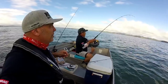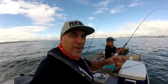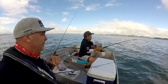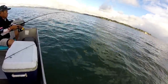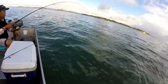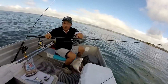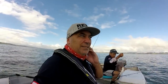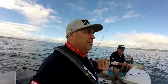Bear's hooked up as well. All we're doing is we're just drifting. We're in about 2 metres of water. Nice. Cheers, mate. So yeah, all we're doing is drifting about 2 metres of water down basically a bank.